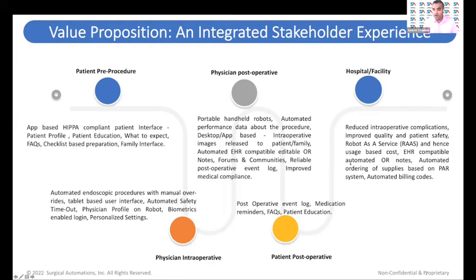And then our business model is called robot as a service. So instead of selling these to the hospitals for X amount of dollars, we say, keep it. Our COGS are really low, so we can do that. And then we charge per procedure. Of course, there are minimum procedures and all that we can do.